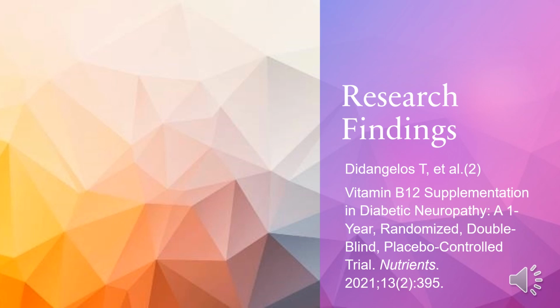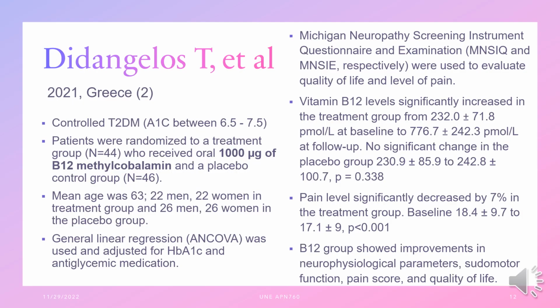We're going to start off with a quick review of the research findings from DeDangelos T. et al. on vitamin B12 supplementation and diabetic neuropathy, a 1-year randomized, double-blind, placebo-controlled trial published in Nutrients in 2021. So this study was held in Greece. The inclusion criteria were individuals greater than age 18 who had diabetic neuropathy.